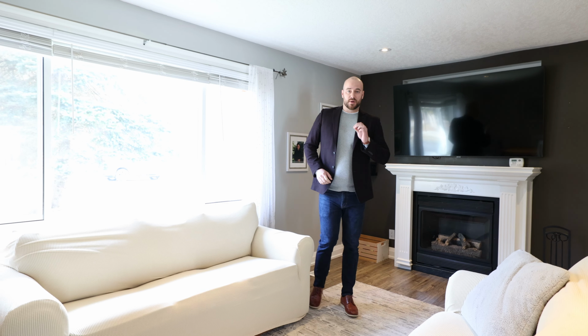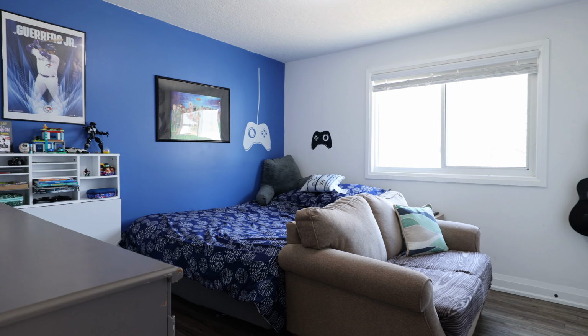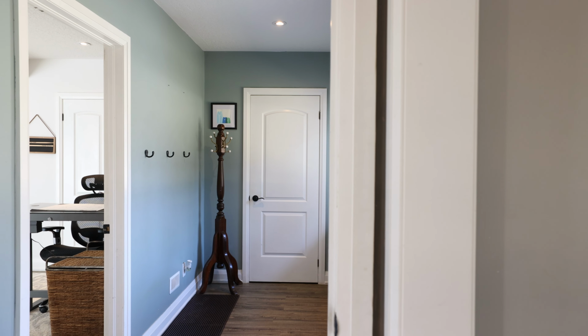Now, the best part about this floor plan has to be the separation of the bedrooms. We've got 2 bedrooms with a 4-piece bathroom at this side of the house, perfect for the kids or guests. Just wait to see what Scott has in the primary wing of this house.